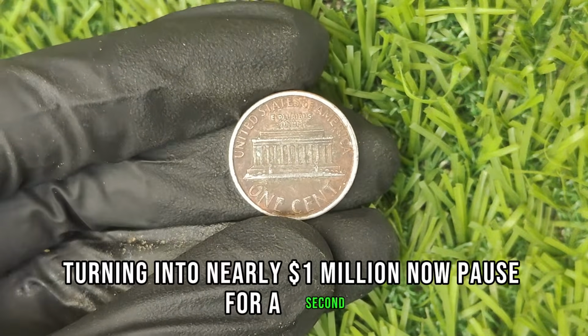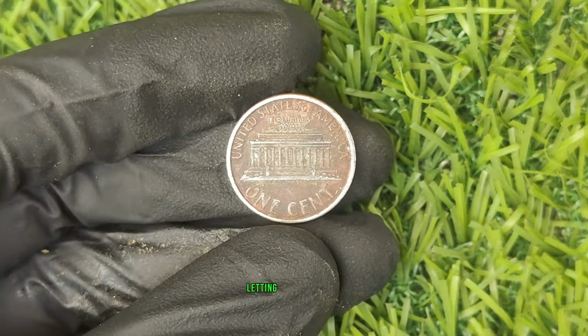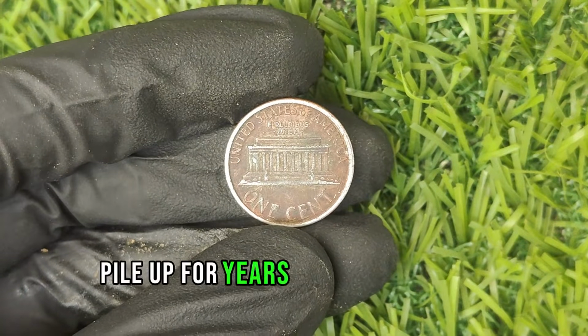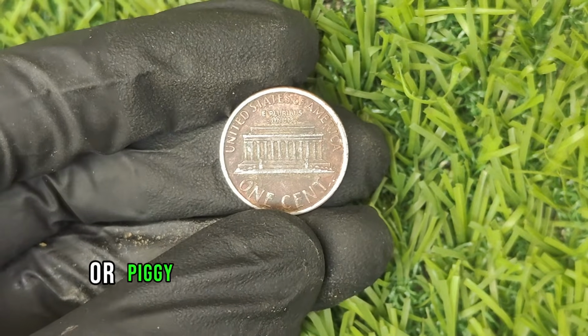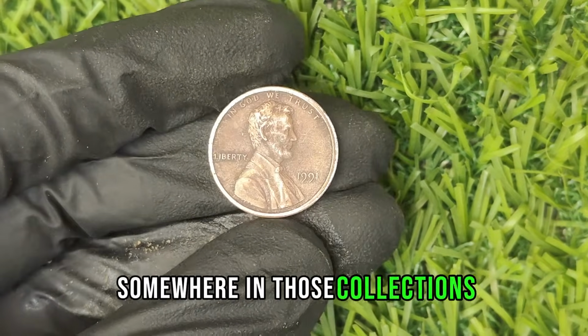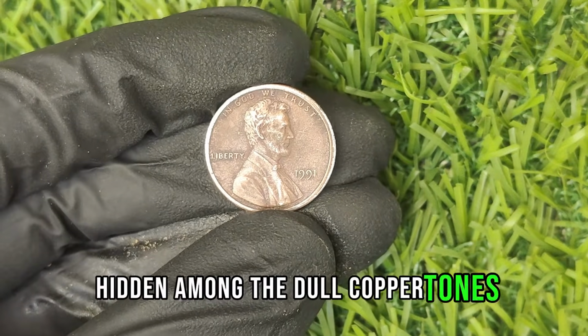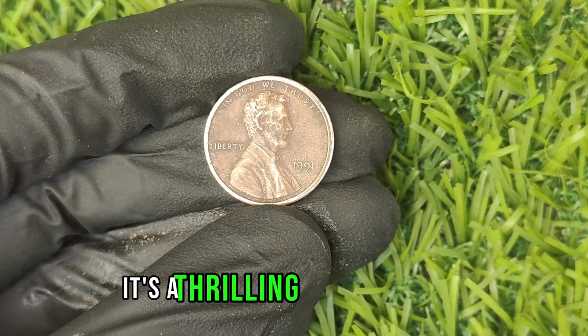Now pause for a second. How many times have you emptied your pockets into a jar, letting coins pile up for years, assuming they're worthless? How many old coffee cans, drawers, or piggy banks have been filled with forgotten change? Somewhere in those collections, hidden among the dull copper tones, could be a financial miracle waiting to be discovered. It's a thrilling thought, isn't it?